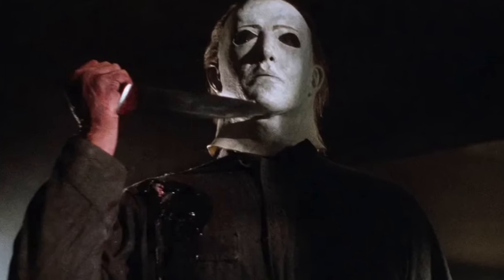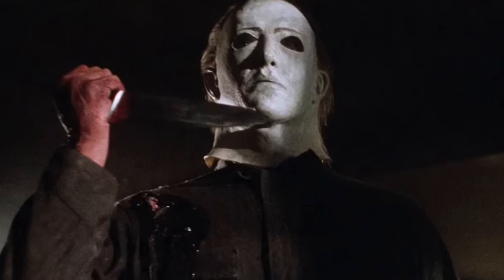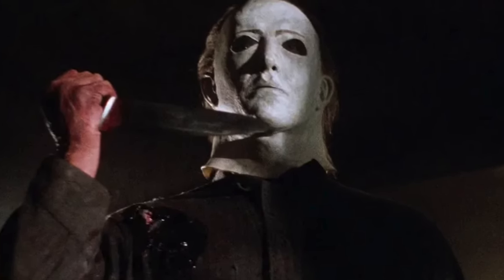And another thing, this is supposed to be the same exact mask from Halloween 4. I mean, not the same design, but canonically the same mask. The problem is it doesn't look anything like it. It's yet another choice made by Dominique Othenin-Girard. Check out my ranking video of the franchise if you want to know more about how I feel about him and this movie.